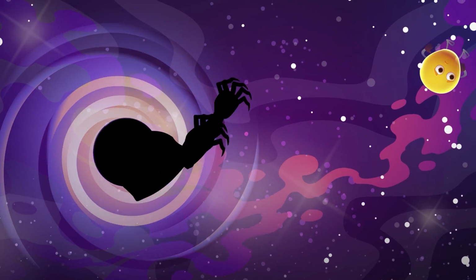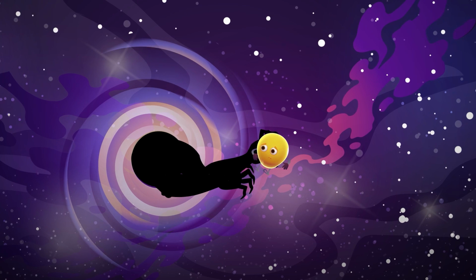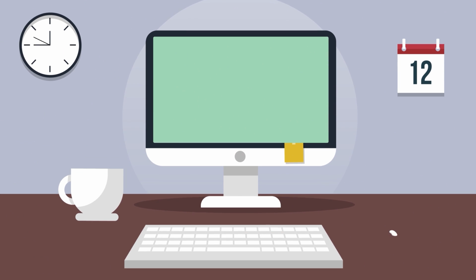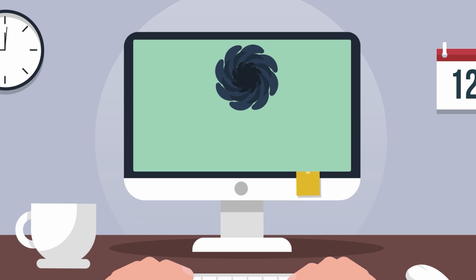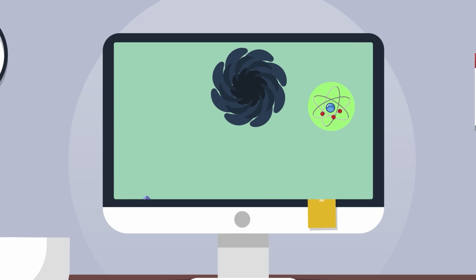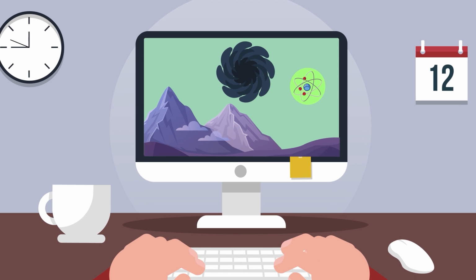The gravitational pull is so strong because in a black hole, all matter has been squeezed into an inconceivably tiny space. Mass refers to the amount of matter or stuff in an object. The smallest black holes, which were believed to have been created at the time the universe began, might be as small as a single atom, but they have the same mass as a large mountain.